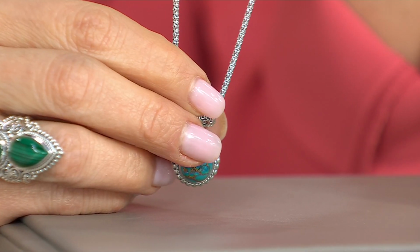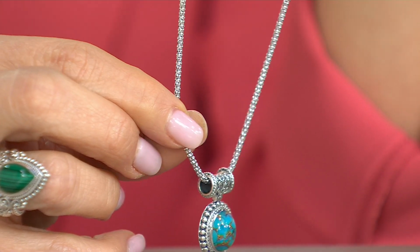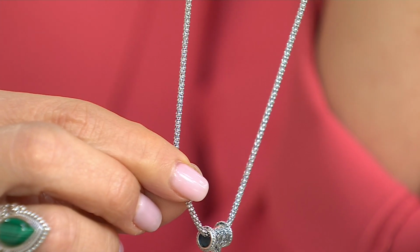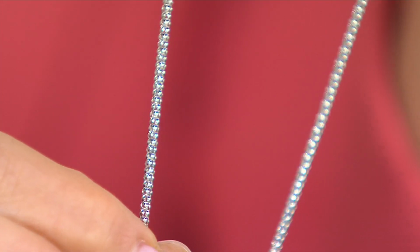Is it a box chain? It's like a popcorn, I think they call it, chain. Oh, yes, there might be a more technical term. I always call it a popcorn chain because it feels like little spheres that are connected. And it's almost diamond cut, so it gives you that shine and shimmer even on its own.